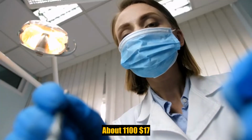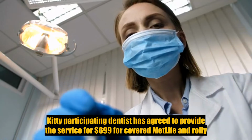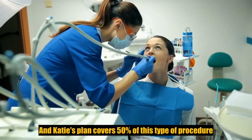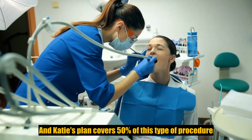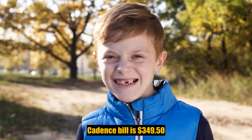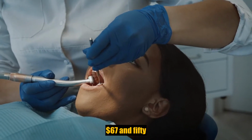Is about $1,117. Katie's participating dentist has agreed to provide the service for $699 for covered MetLife enrollees, and Katie's plan covers 50% of this type of procedure. Katie's bill is $349.50, with a savings of $767.50.